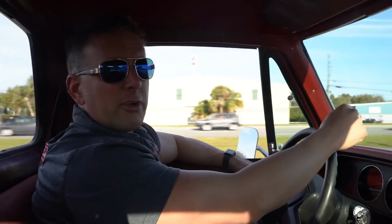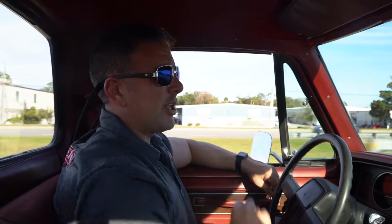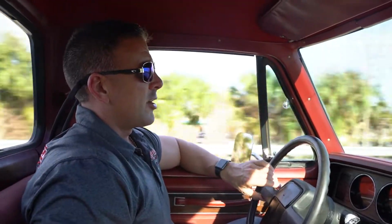Maybe you have your own trailer. You want to come down to Central Florida, take a little 3-day adventure and trailer it home. You can do that. Or if you're local to us here in Central Florida, you can certainly come to our showroom here in Daytona and drive it.